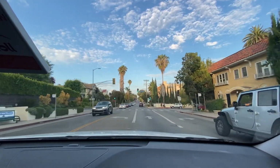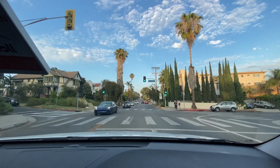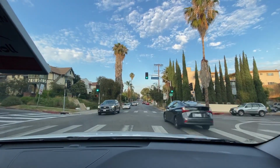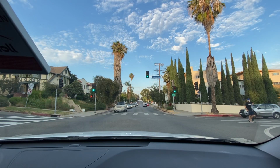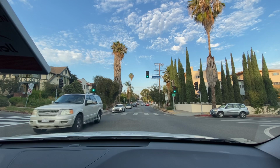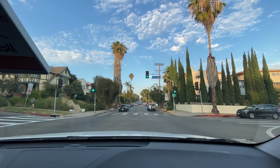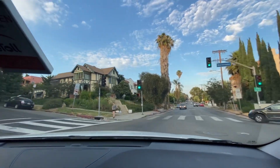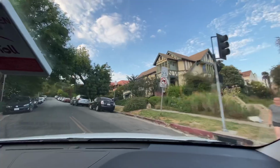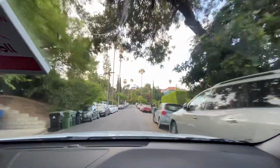I'm gonna make this left-hand turn on Normandy. Is it Normandy? That might be an L. No, that looks like an I. Really short stick. It's short, but it ain't got a dot on top, so it makes me wonder what happened to the rest of it. Let's make this left-hand turn. She was about to jog across. My bad, lady. And we're driving up the hills.